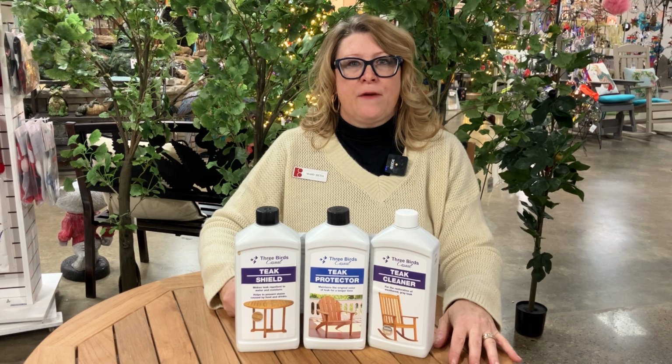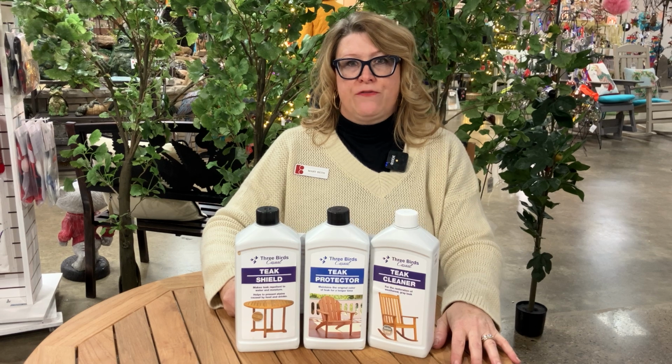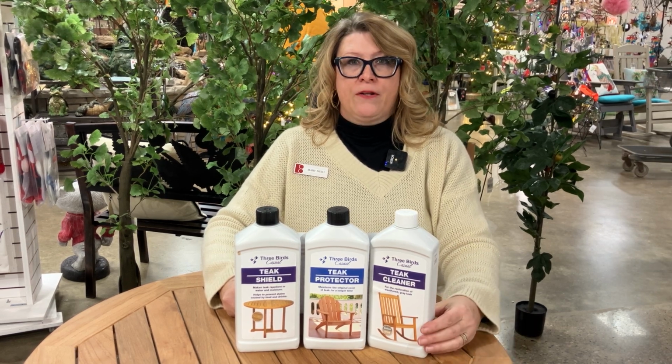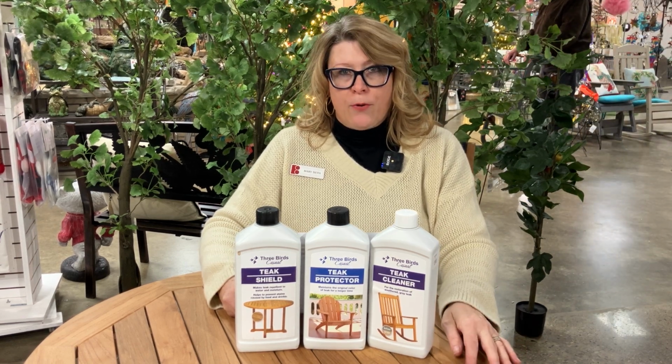Today we're going to talk about teak wood. We've talked about other woods such as ipe in the past, but teak is also a popular choice for outdoor furniture. Some of the reasons it's popular is that it's a very hard wood, has a lot of great properties to it. Now, teak is a tropical hardwood.